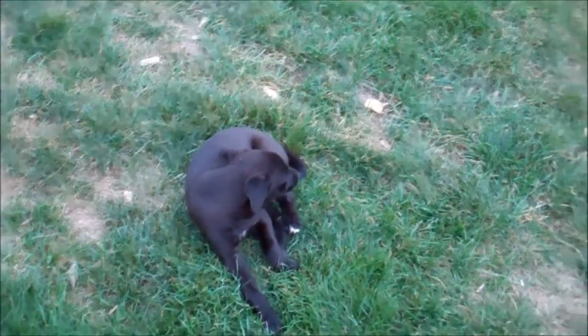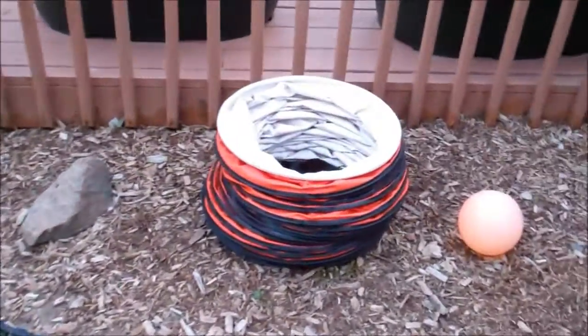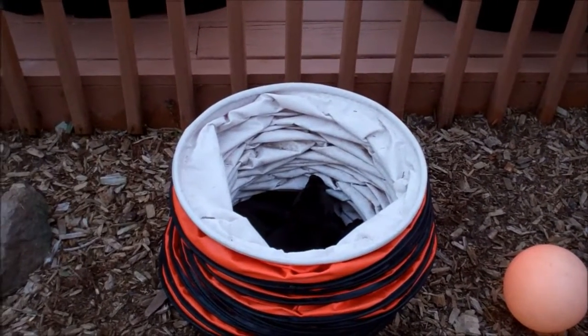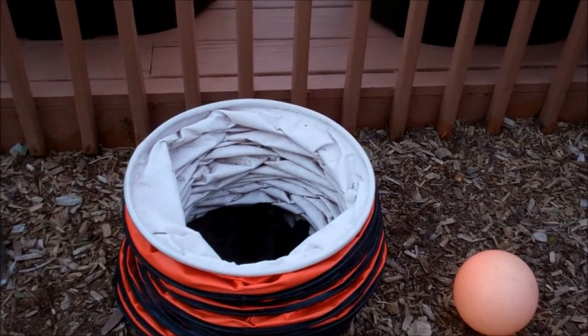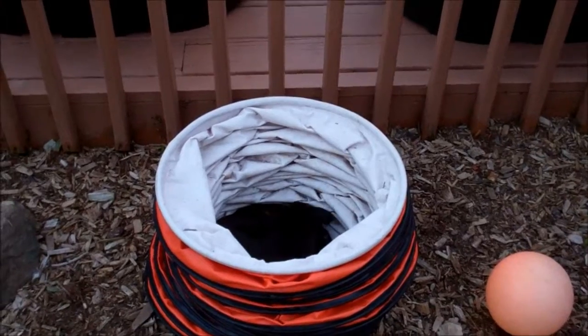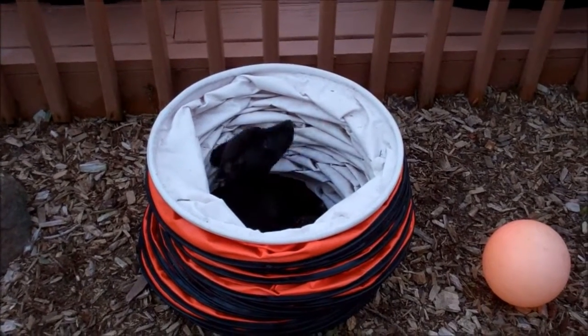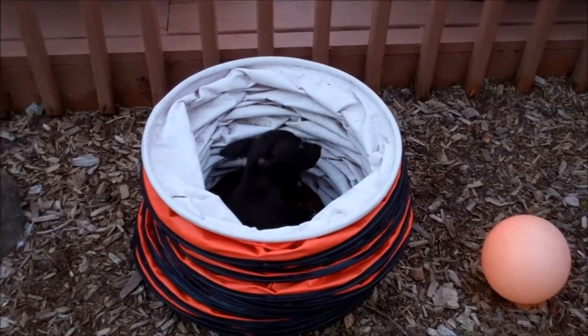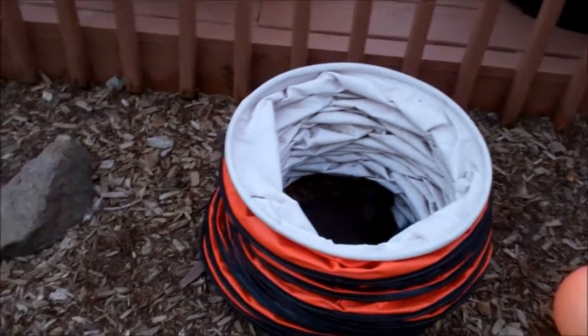Well, this is about as exciting as it's gonna get tonight. It's starting to get dark. And they've been up for a while, so they're gonna crash. And then get up when it's really dark and go crazy. This is not the crazy stage yet. That's when it's really dark. Oh, we got puppies playing on the deck.